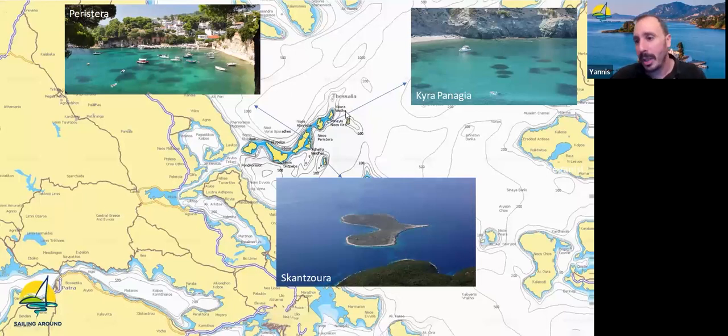And my personal favorite in Alonissos is Kira Panaya, which means Mother Mary, to be honest, and is actually a tiny island, which if you find yourself in the Sporades area, please don't contact me if you don't go there, okay? You have no excuse of not approaching Kira Panaya. It's a fantastic place, fantastic place.